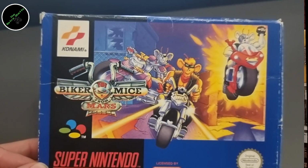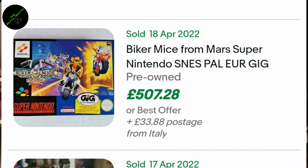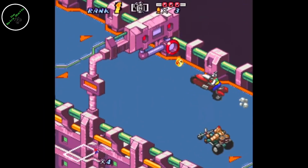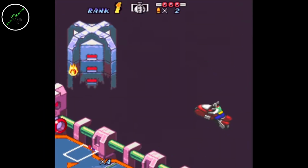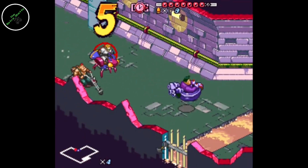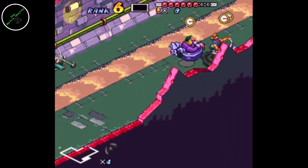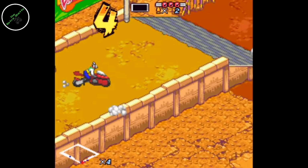Very, very happy to have this in my hands. This is a game which has become very uncommon, very expensive, and by all means a very good game. I've resisted the urge of looking at too many reviews. I watched a review a couple of years ago and it really piqued my interest, and I remember thinking it looked really good. But I don't want to look at too much gameplay now because I just want to find out for myself. But I'll be putting images of the gameplay on screen now for you guys. And I'll be reporting back very soon as to what my thoughts on the gameplay are. But yeah, just so happy to have this.